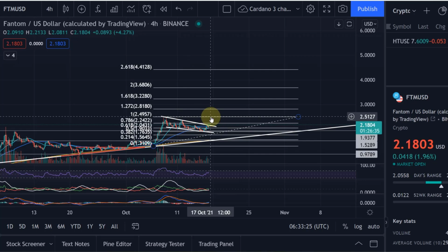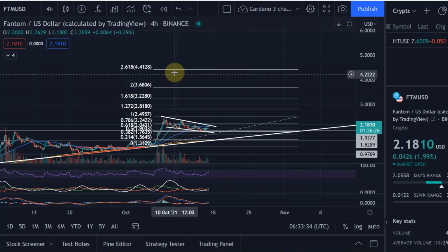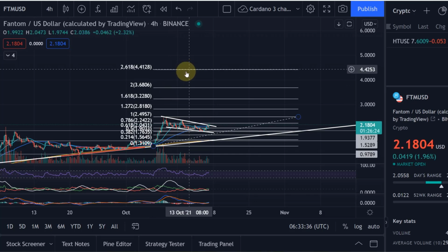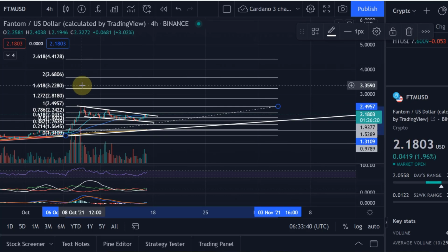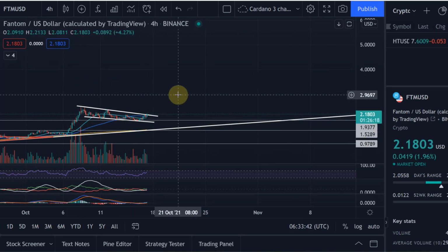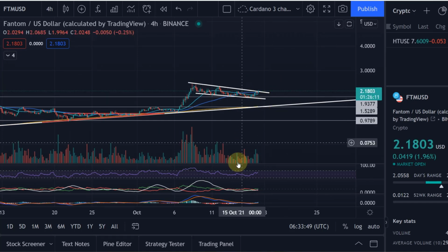And if we've made a new all-time high, then next levels to watch: 281, 322, 368, and 441. That's important. These are important levels to watch, and it's always difficult when you get into all-time high territory to get an understanding of where we could find some resistance. And that's what the Fibonacci extension tool is telling us.